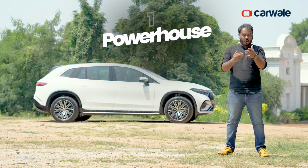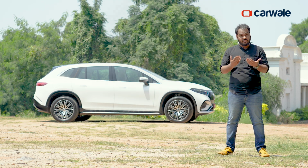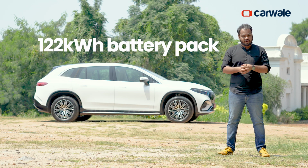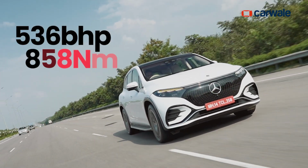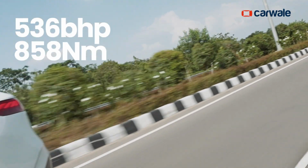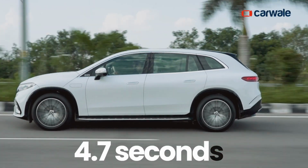So the EQS is offered in a single 580 variant. That means it sources its power from a 122 kWh battery pack and feeds the electric motors, one on each axle, to churn out 536 bhp and 858 Newton meters of peak torque. This electric SUV can sprint from 0 to 100 in just 4.7 seconds.